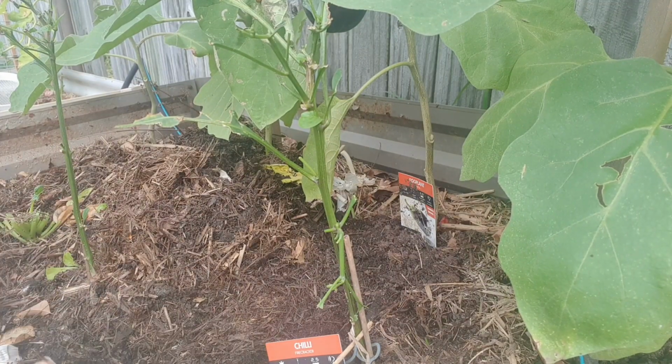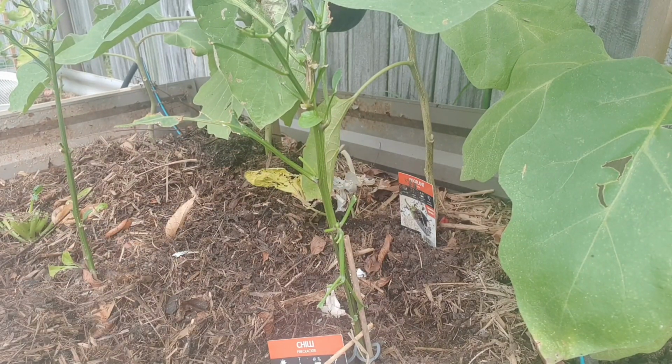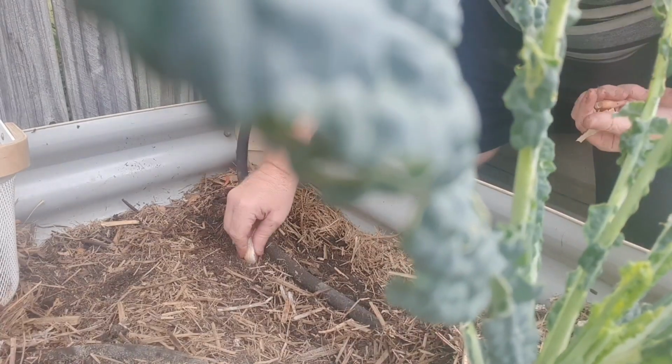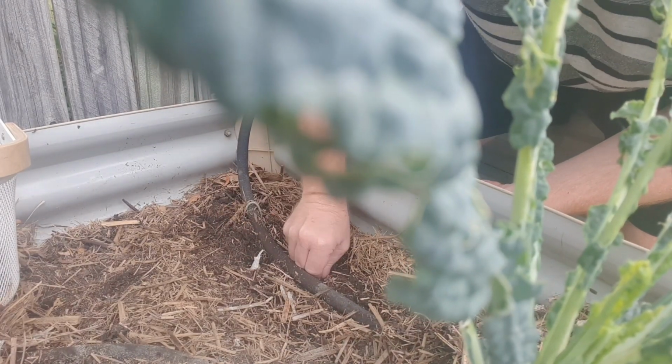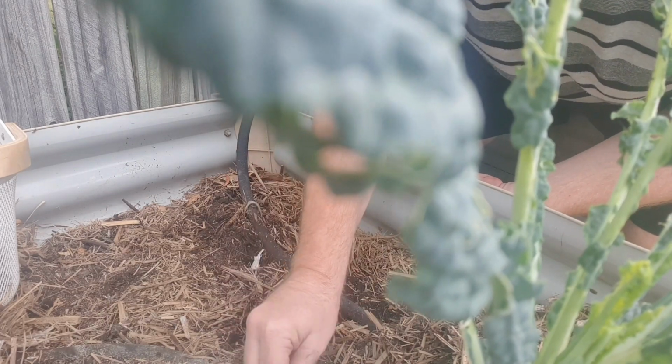And that eggplant looks so good as well. I'm really happy with that, even though it is cooling down and the plants should die off a little bit. They are producing quite nicely. Just planting out some more garlic.